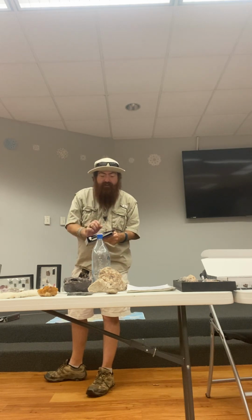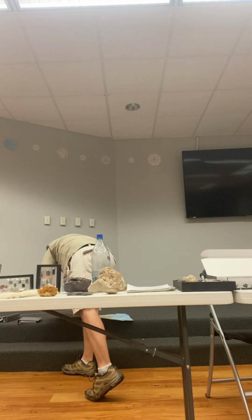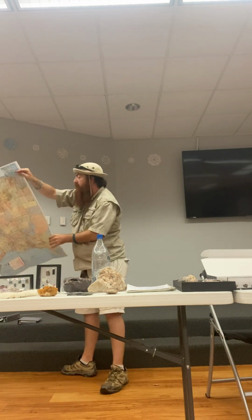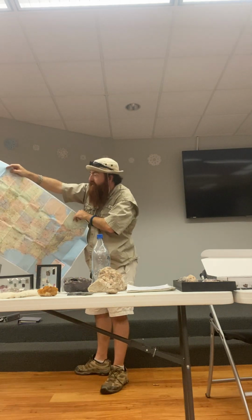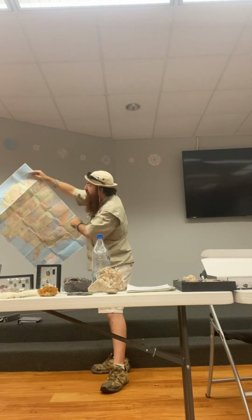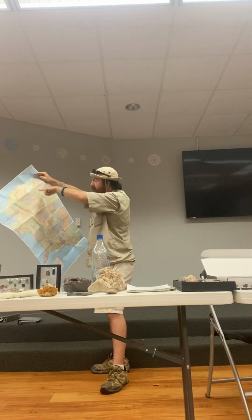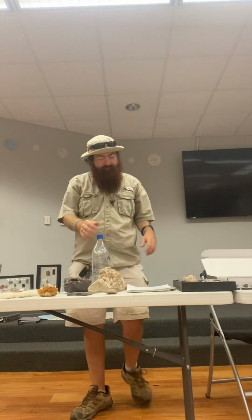I wrote down the address. I wrote down the name of the place and what the phone number is. And then I plotted as many mines as I could on this map. And so then it's just a question of connect the dots, right? Try and get the most efficient dot connection. And it's just like, all over the place. So I'll run you through that real quick.